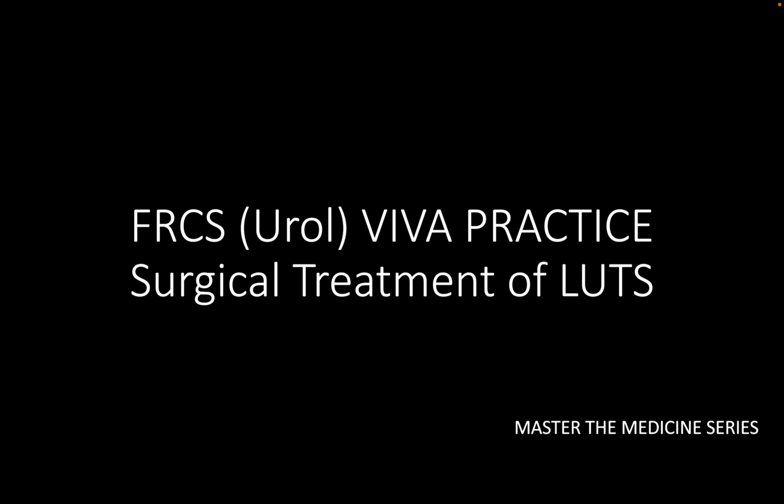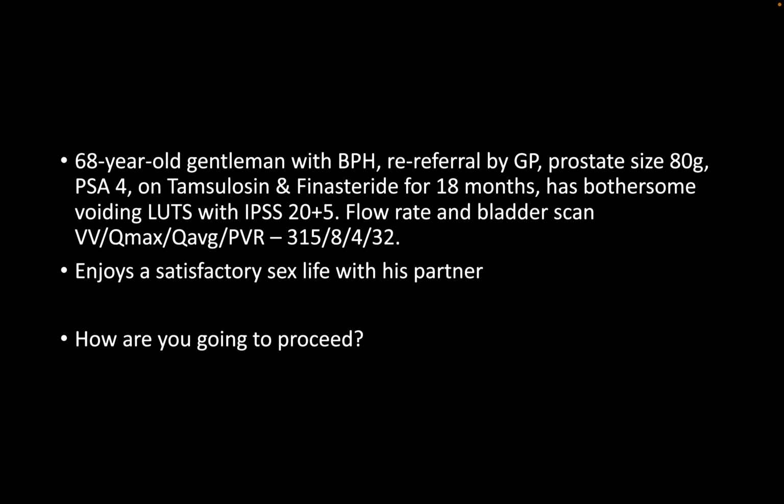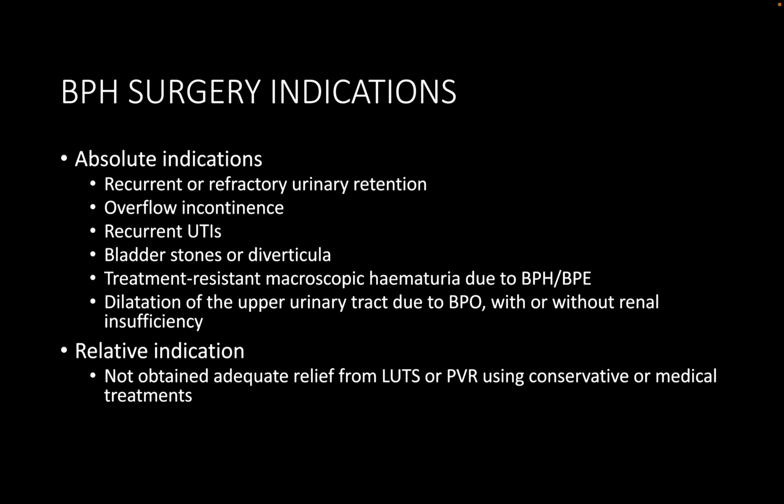You have given him one more option for TWOC, but unfortunately TWOC failed. How are you going to manage him? Yeah, we'll see him back in the clinic, go through the management options again. He does have a catheter now, and he's got a prostate size of 70 cc, severely symptomatic group. Then I will counsel him next about the surgical treatment options of lower urinary tract symptoms.